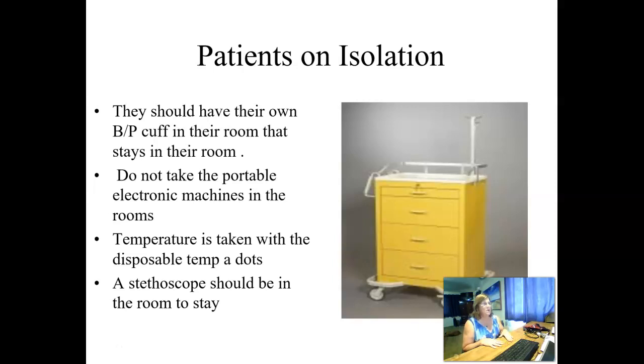So they'll usually have their own blood pressure cuff and stethoscope in their room. They'll usually have a little portable thermometer, either the little Tempodot ones, or the digital ones, like what you would see at home with the plastic sheath covers. We usually leave those in the room as well, because we do not want that equipment coming in and out of that room and then potentially going into another room if it didn't get decontaminated properly and potentially spread that infection.